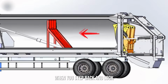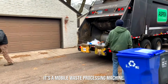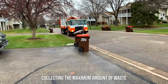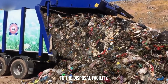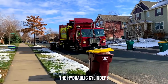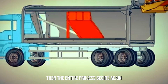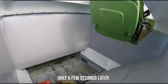When you step back and look at the bigger picture, a garbage truck isn't really a truck at all. It's a mobile waste processing machine. Everything about its design is focused on one goal: collecting the maximum amount of waste before making a trip to the disposal facility. The hopper receives the rubbish. The hydraulic cylinders power the packer blade. The blade removes empty space. The truck creates more capacity. Then the entire process begins again, only a few seconds later.